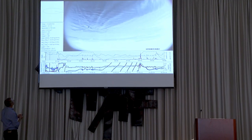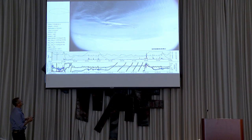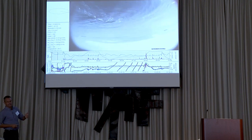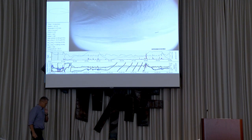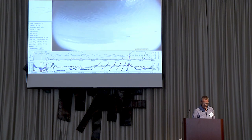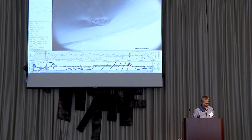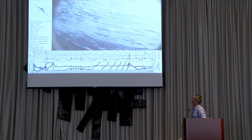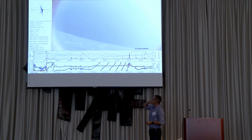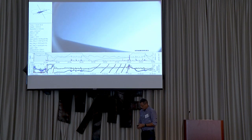The blue line is depth, and then you have speed here, and then you have what we call jerks. And down here you have the 3 accelerometers, which are the pitch, the roll, and the heading. So let me speed this forward a little bit. All right, so the tag goes on. Off you go, and you can start corroborating what you're seeing on the video with the accelerometers.